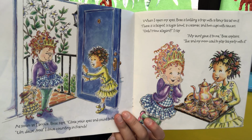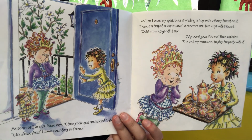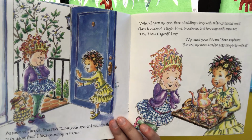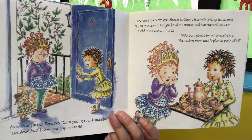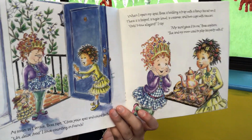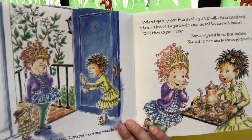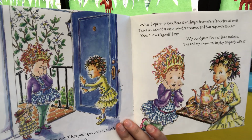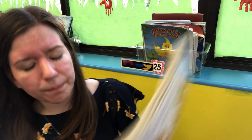So I wonder what Nancy and Bree are going to do next. What do you guys think they're going to do next? Do you think they're going to play? Maybe they're going to play Tea Party. Or maybe they're going to play another game and then they're going to play Tea Party. What do you guys think they're going to do together? Let's see.